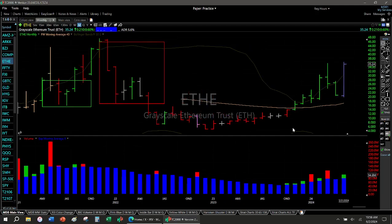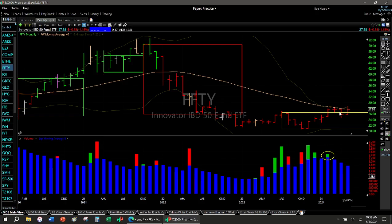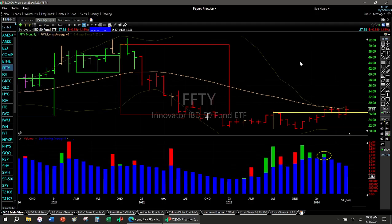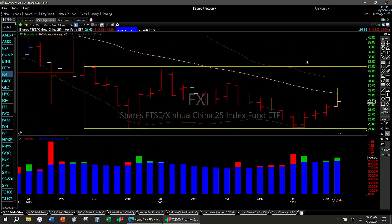But here we go. We got Ethereum. There was an inside month signal. Well, if you bought it off of that, you're doing pretty good. Let's see. Anything setting up here? Well, not really much. This here, you see, it's like a box breakout because the market has been doing good, but it's low volume. It's my personal belief low volume breakouts are not as strong as high volume breakouts, but they can work. But you better be prepared that it might not work.